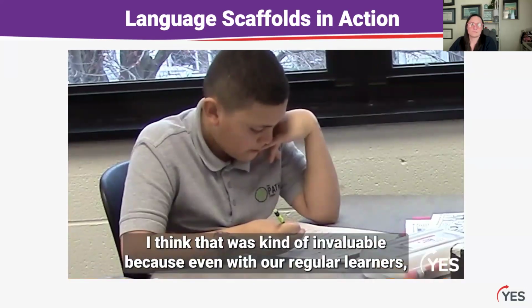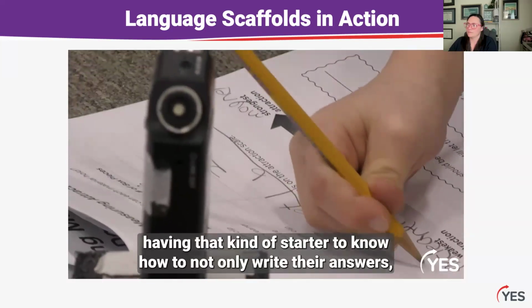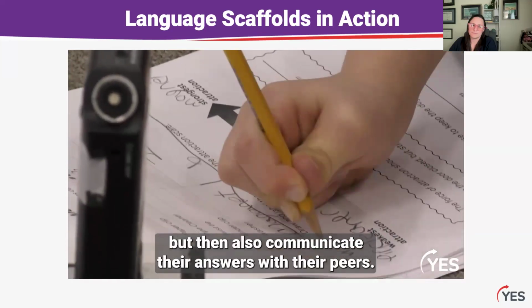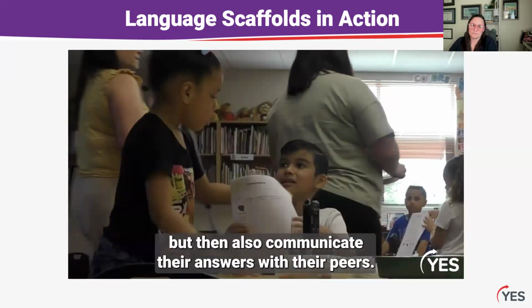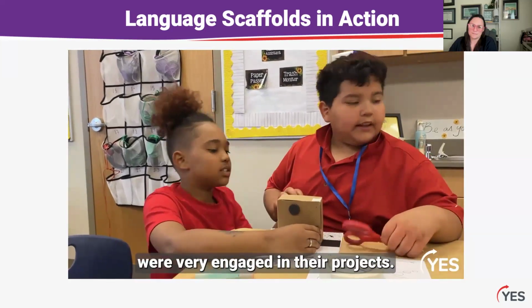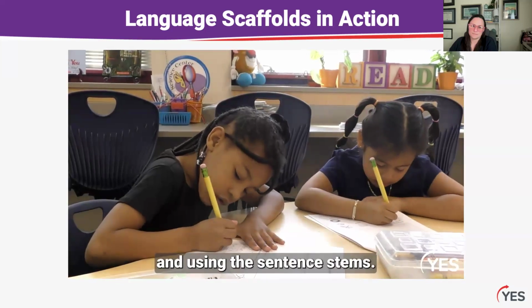I think that was kind of invaluable because even with our regular learners, having that kind of starter to know how to not only write their answers, but then also communicate their answers with their peers. So I noticed that our English language learners were very engaged in their projects. They were able to communicate their ideas through drawings and using the sentence stems.